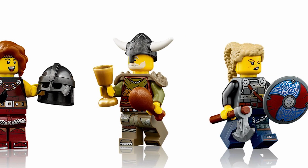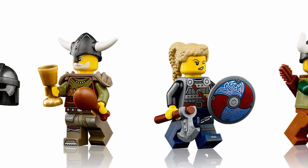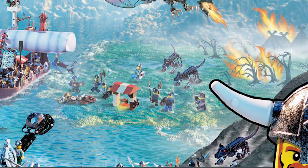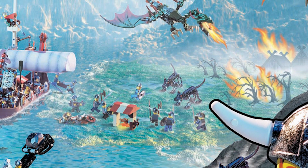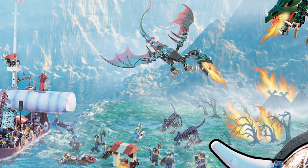Now, before we get into the set, I want to talk about the minifigures, because the minifigures I'm absolutely in love with. I know a lot of people have been complaining, oh, there's horns on it, blah, blah, blah. I honestly don't care about the horns on the figures. To me, yes, it's not historically accurate, but the Vikings theme wasn't historically accurate either. You know, it had dragons and sea serpents and some crazy contraptions. And I do think this set is connected to that theme. There are some things that make me think that, but I'll talk about that in a second.